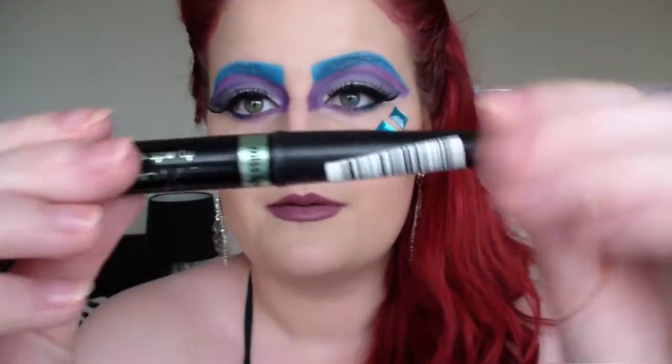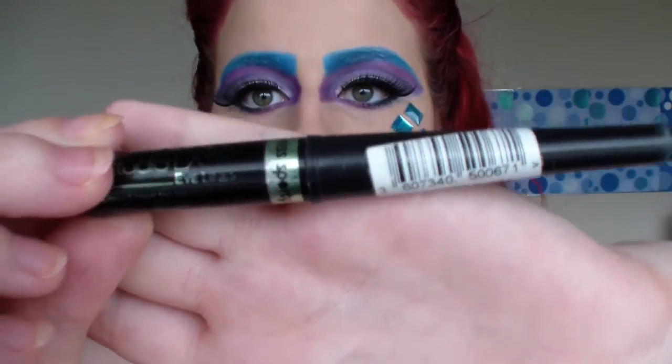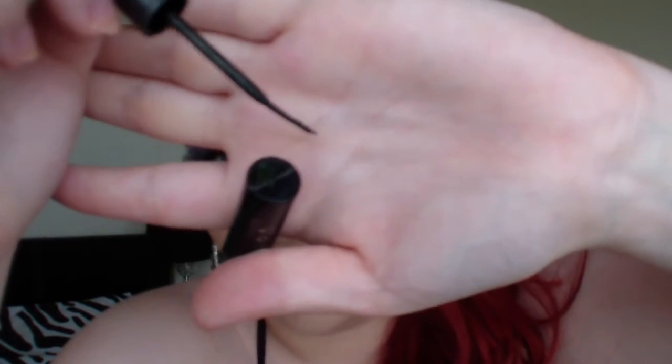But I actually fell in love with it, and this one is the Miss Sporty Studio Lash Eyeliner. Now I don't actually think that they do this anymore, which is quite annoying, but I really liked the brush on it. I've kind of bent it a bit now because I keep taking this out of this one and putting it in a different eyeliner that I don't like the brush on.